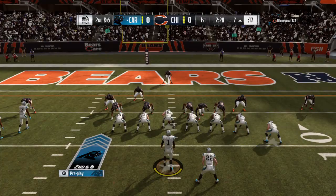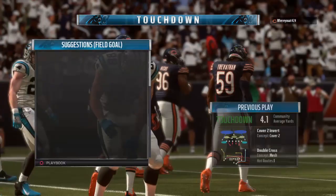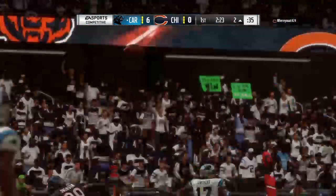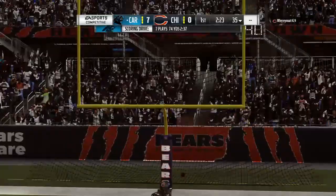The throw on second down is Newton. And that'll be caught. Touchdown, Panthers. Olsen. Greg Olsen. A 7-yard touchdown grab. And the Panthers take it right down and score on the opening drive. Graham Gano on for the extra point. Gano, the extra point. And it's now a 7-0 game.